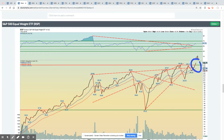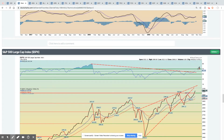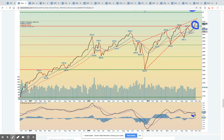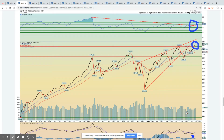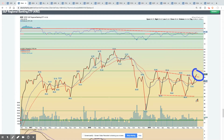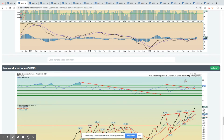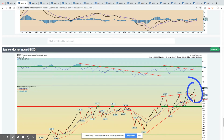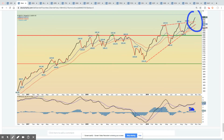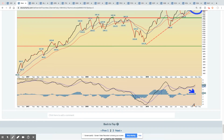S&P equal weighted, all-time highs. S&P large cap, or SPX rather, broke the trend line and closed the week at all-time highs. So I see no reason why, with PPO just having crossed zero, we're going to see anything but upside price action in the near term. Here's the banking. Regional banking ETF has broken out above this downtrend, but again, nowhere near the highs of 2018. So it's got a lot of upside opportunity. Semiconductors, beautiful upside breakout here, and semiconductors leading the market is what you want to see if the global expansion is continuing.